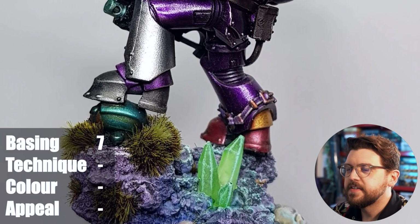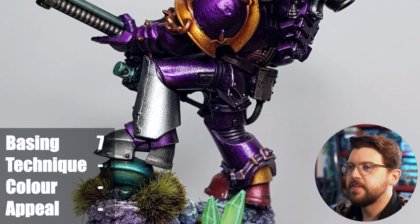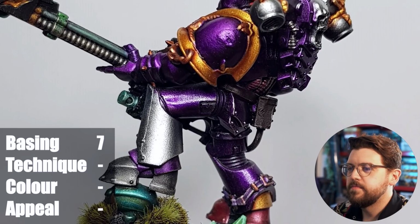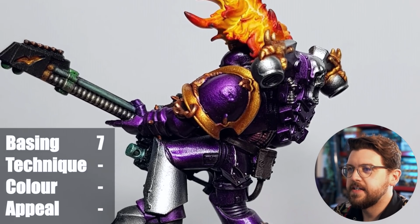Technique, I don't know if it's a slightly color-shifty or metallic glaze thing going on here. It's very nice. I would maybe have liked to see slightly more shading or highlighting on some of the areas.